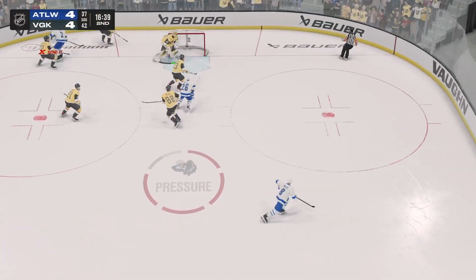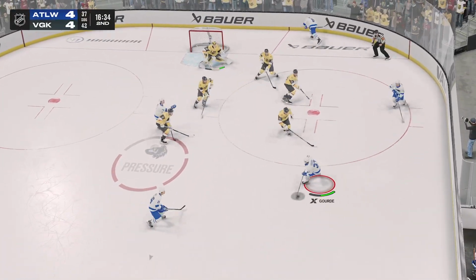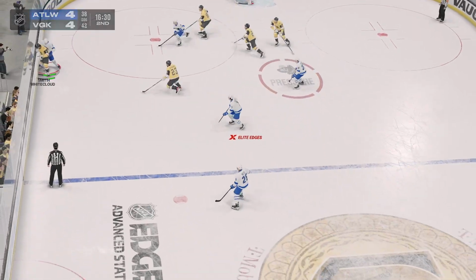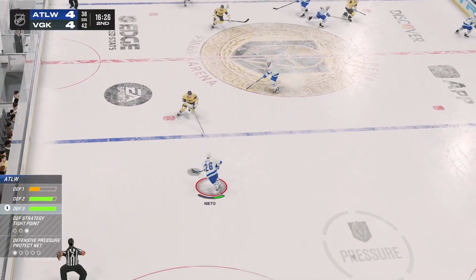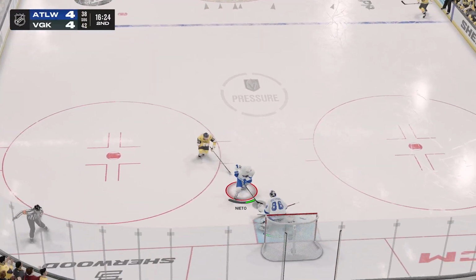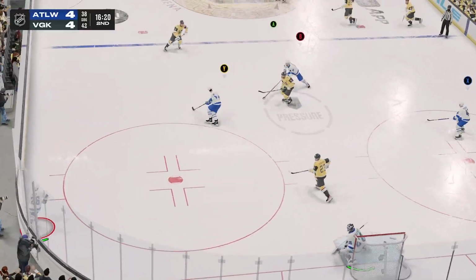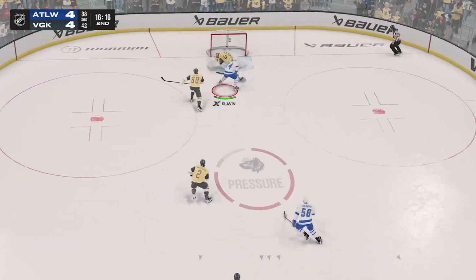Here we go. They've really ratcheted up the intensity here now in the ozone. There's a textbook body check. Oh, what a save! Broken up in the neutral zone by Nieto. Atlanta's looking to break out. And he passes it up ahead to Slavin. All alone! Big time save.